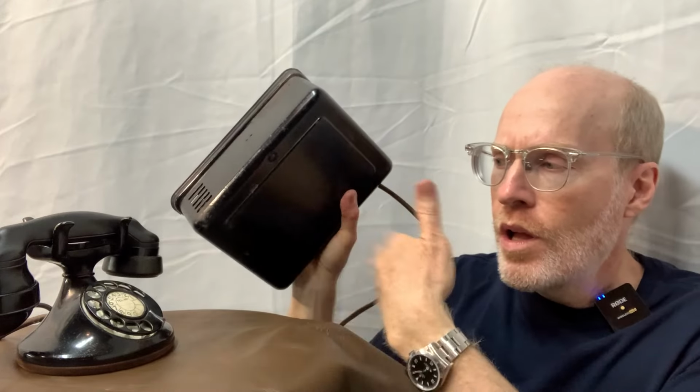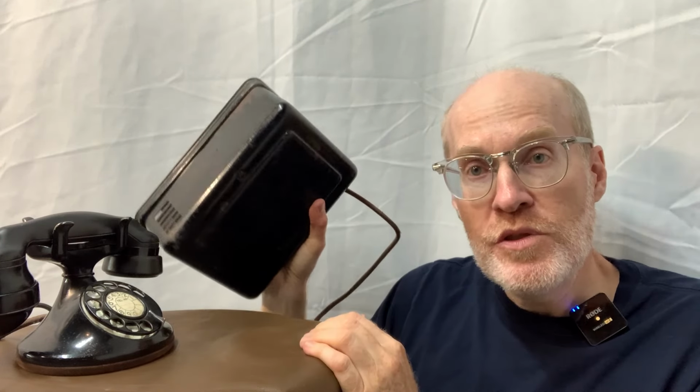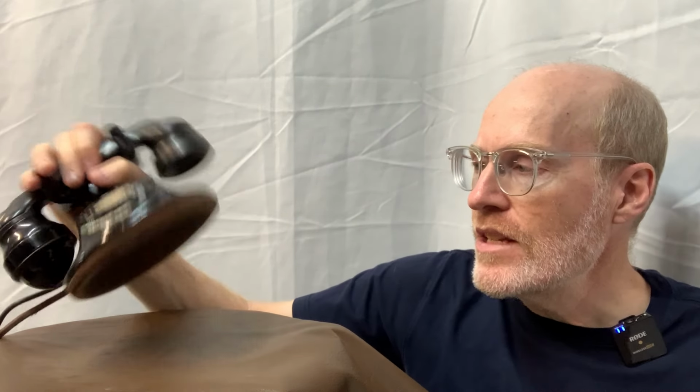But just to give you an idea, this was a dual unit, but what you would do is hide this again under your desk. Oh, you can hear the bells. That's what it would sound like. And then this is where your phone would just be on your desk, and it's nice and it's out of the way. And you can pick it up. It's easy, move it around in the room with you. But I'll give you some close-ups of this.